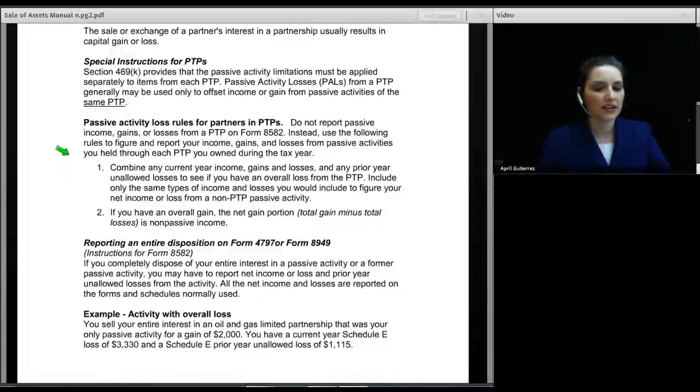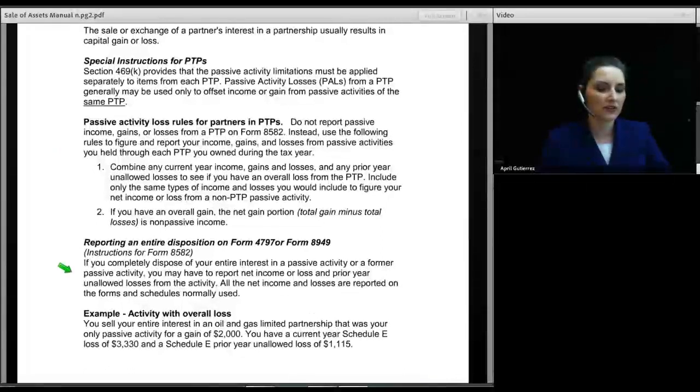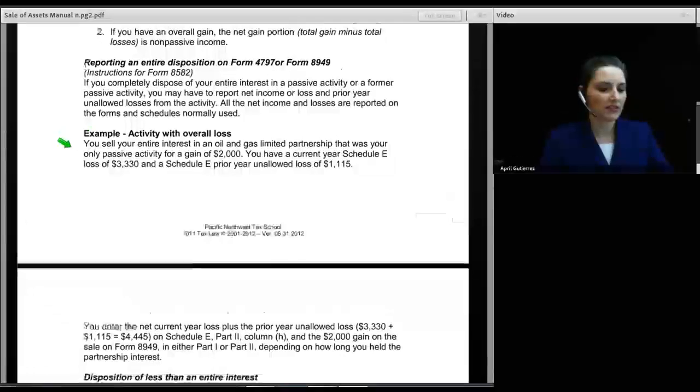Also, the instructions say not to report passive income gains or losses from a PTP on Form 8582, but other portions of the form do tell you to be tracking information on the form, so it's rather confusing. In the end, I decided to leave this contradictory information in the manual for you and cite the reference, which is the instructions for Form 8582. But ultimately, I wanted to get on to what the IRS auditor told me to do and what I have found in instructions and other documents.